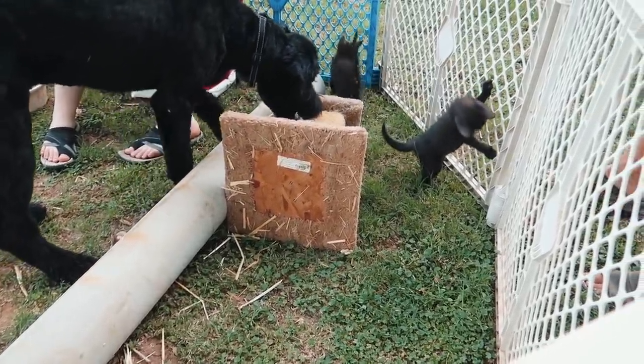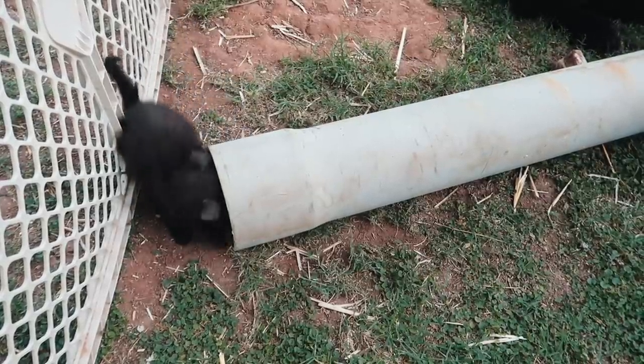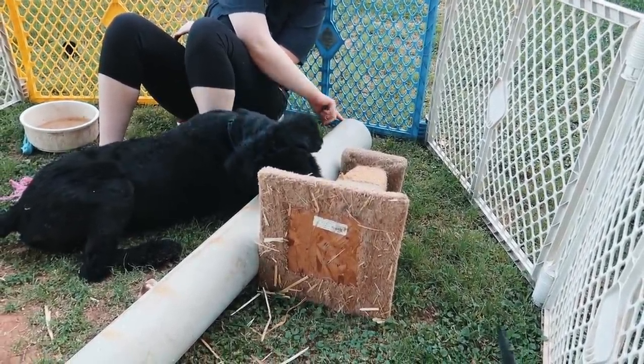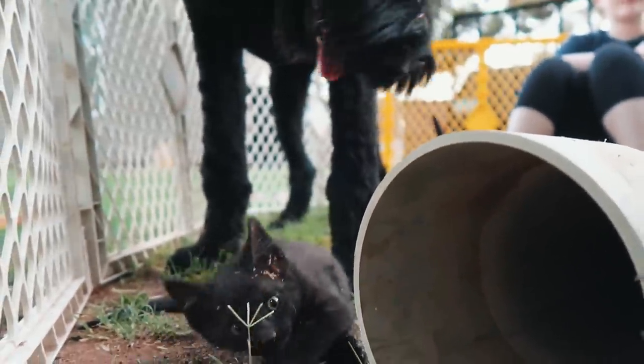Look at him go. There's one. Get him. Get him. Salem, you get him if they come out that end. Oh, get him. Good girl. Get him, Salem. Get him. Okay, there's going to be one coming out that side.